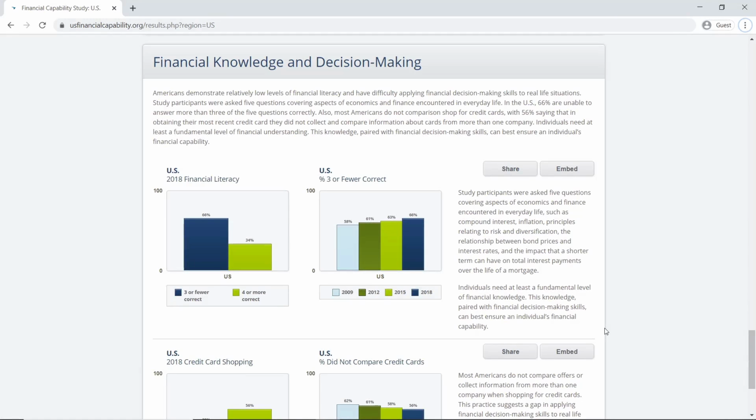According to a study conducted by the Financial Industry Regulatory Authority, or FINRA, 66% of Americans are unable to get more than 3 of the 5 financial literacy questions correct. The questions consist of topics that we encounter in everyday lives, such as concepts of compound interest, inflation, diversification and investing, mortgage payments, which are all essential basic knowledge that you need to know to grow your wealth.